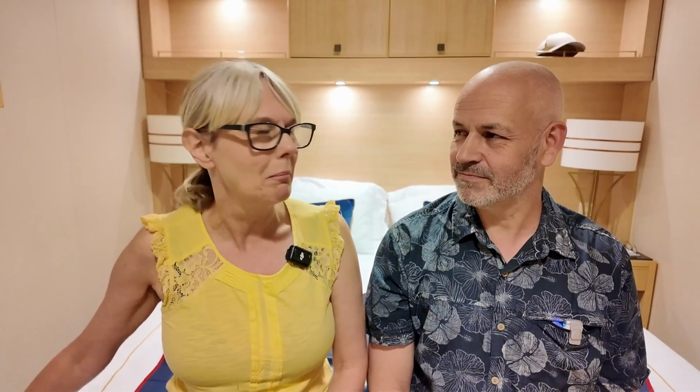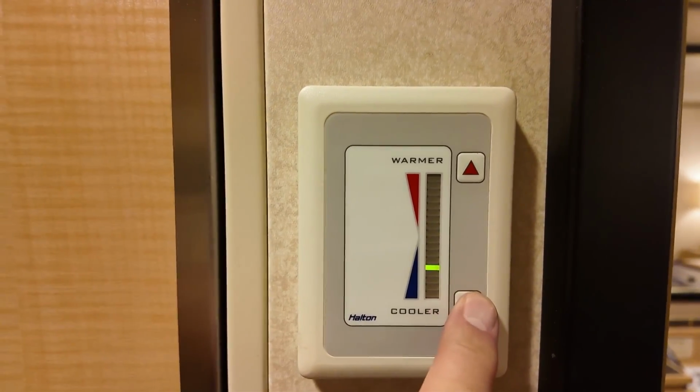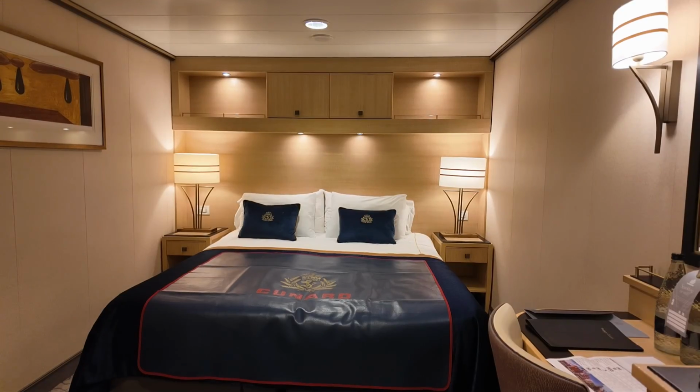Yeah, so you get 2 pillows each. They have been quite comfortable. The duvet is, say, a medium tog, I would say, but there's air conditioning, so you can turn the temperature up or down, which works fine. And the bed's been very, very comfortable.